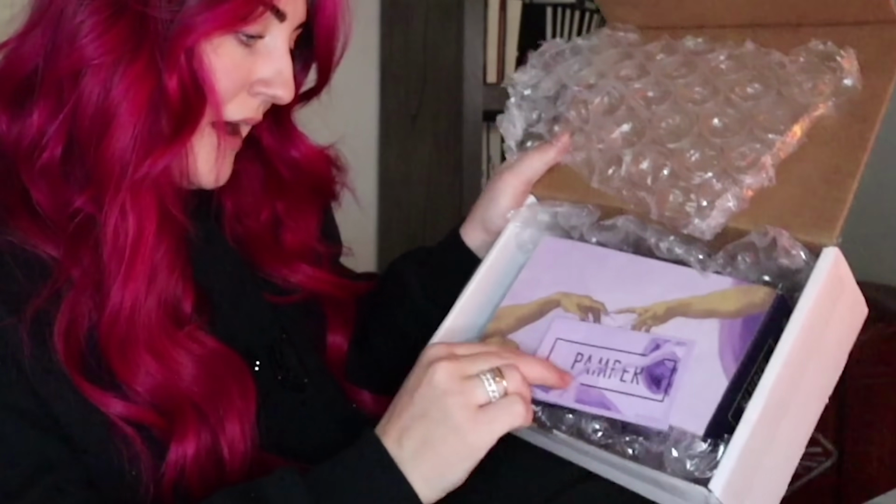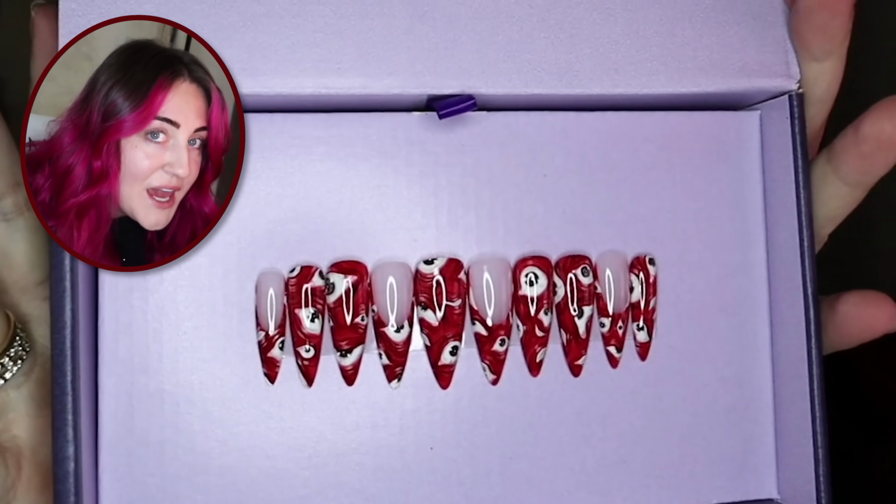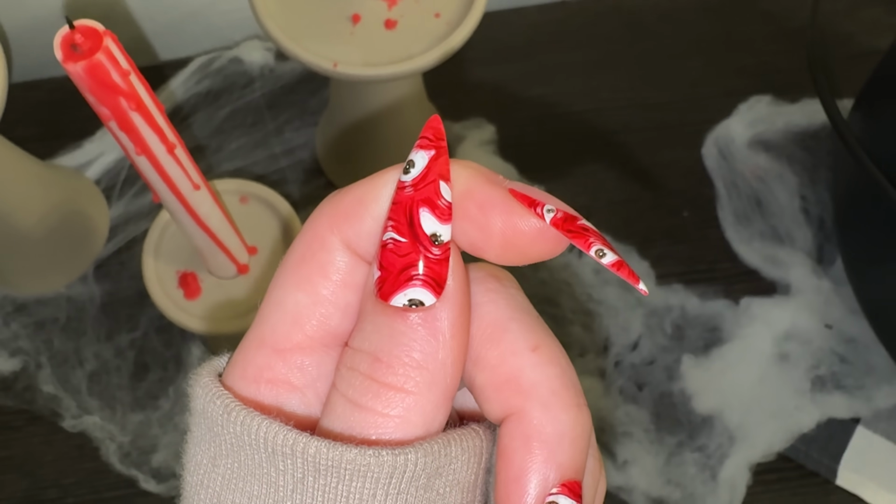Oh my gosh, cute packaging. Here they are. Oh my gosh. These are incredible and also so creepy. I honestly love them. I feel like they're so unique. Okay, I'm gonna put these on right now.